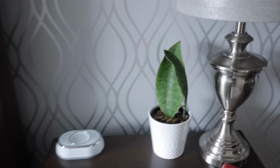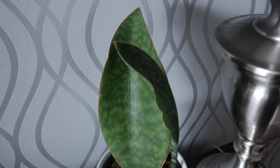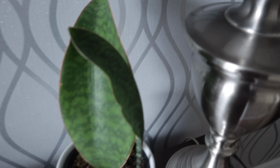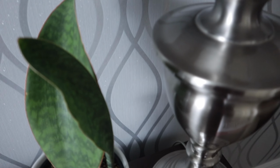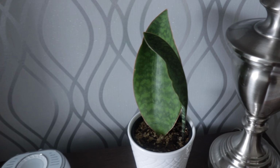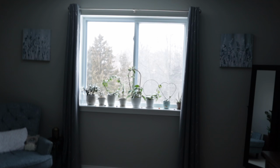And now we are moving on to my bedroom. My Whale Fin Dracaena, or people know it as Sansevieria, grew me this whole new leaf. It's sizing up pretty well, and it's pretty far from the window actually, and this is a north window, you guys, so I don't really have too much light here.